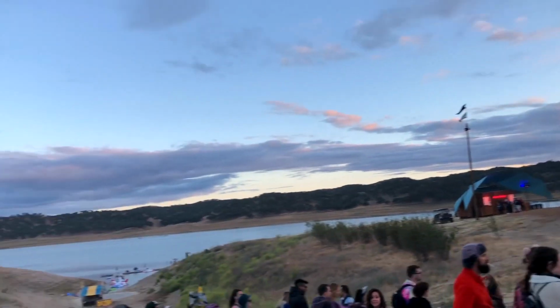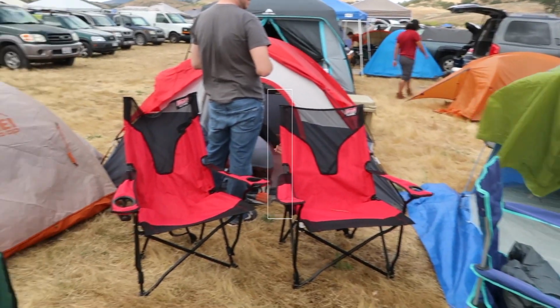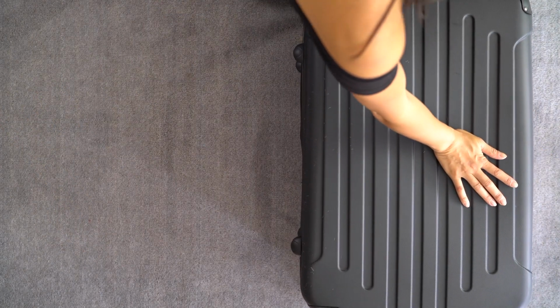Today I am going to pack for a summer camping music festival weekend. I'm going to show you how you can save some time with some pre-packing essentials and time-saving tips to help you simplify when it comes to packing.